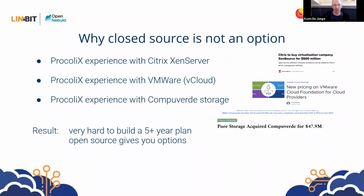And this is the last one I could find, April 17, 2020, new pricing on the VMware Cloud Foundation for cloud providers. So if you're a small cloud provider, you are paying a lot of money for software that you then are still limited to use.